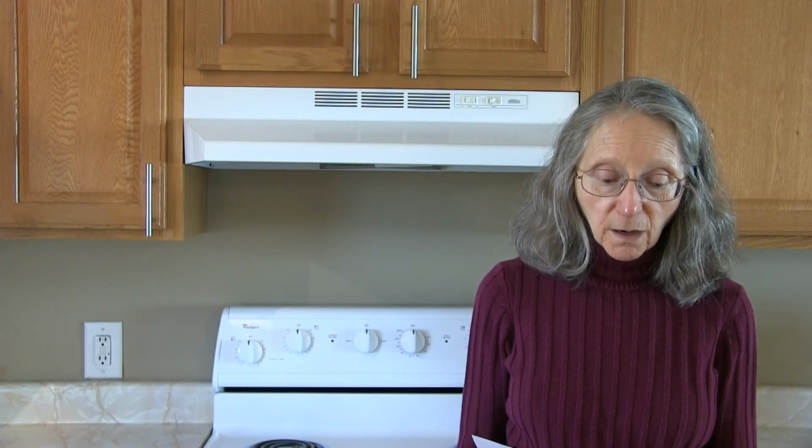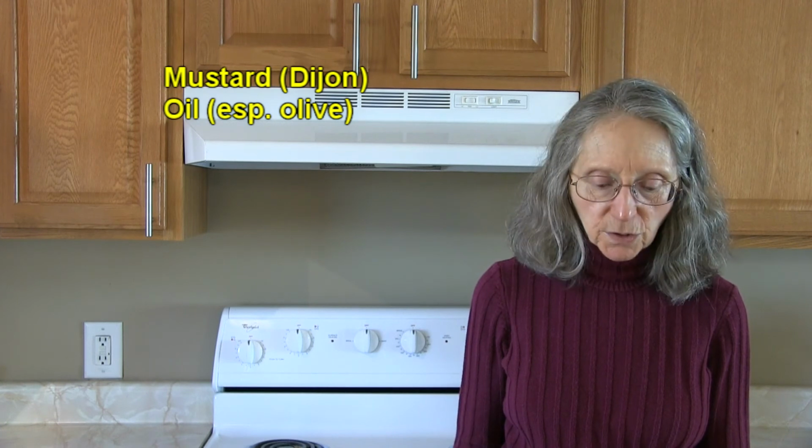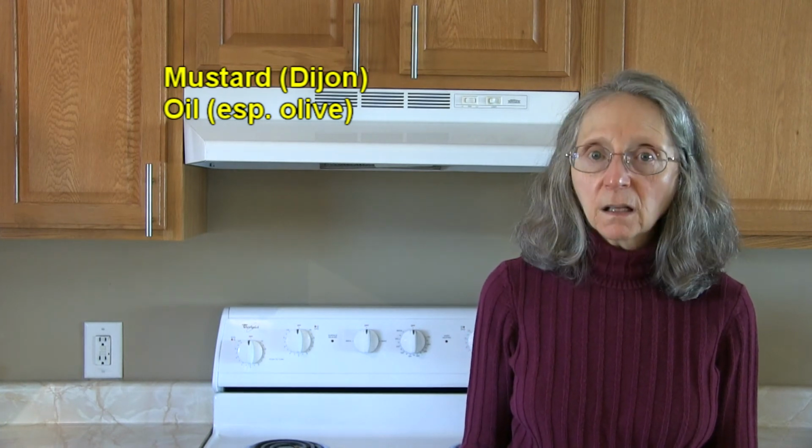In the way of other foods that pair well with oregano, there's mustard, as in prepared mustard like Dijon mustard, and there's oil in general, but especially olive oil.